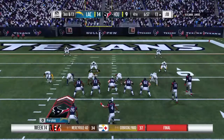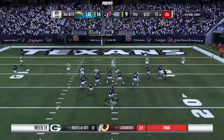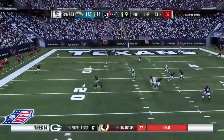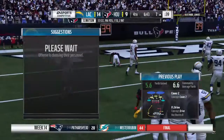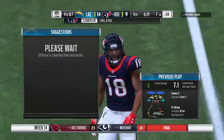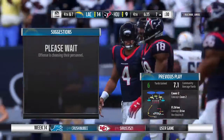Blue 80! Blue 80! Here's Watson, operating from the gun. Steps away to his left. That's complete, right around the 8. And here he'll get it down to the 7. They wind up with 6 on the hook up there, but it's not enough. 4th and goal. Well, partner, they're still going to have to go for it after that play.